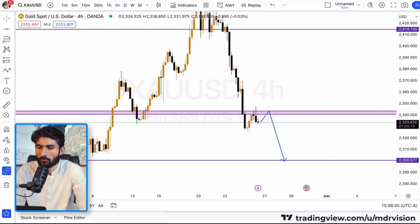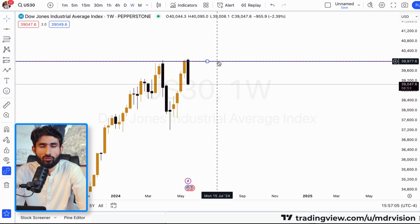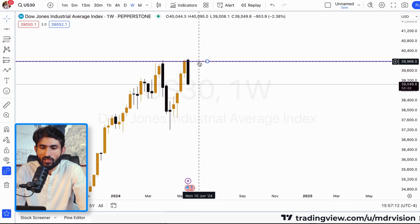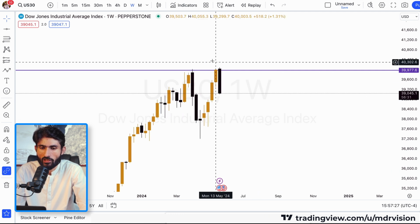Let's move to the US30. So this is the weekly time frame we have. If you remember last week when we discussed the US30, the price was hovering around 40k, and we discussed that such levels are always psychological and very strong levels. Price does not easily break such levels. It needs some solid fuel and some solid bullish movement to break such levels. And price respected it in the same way.